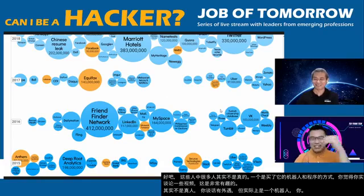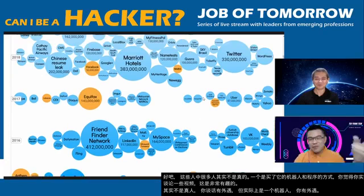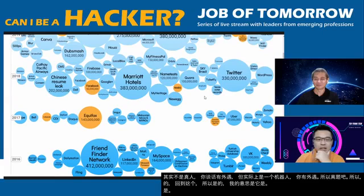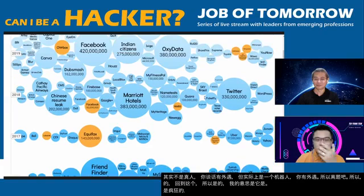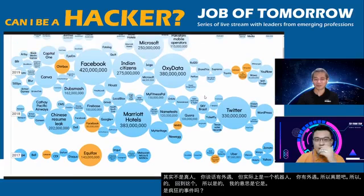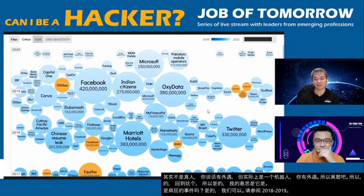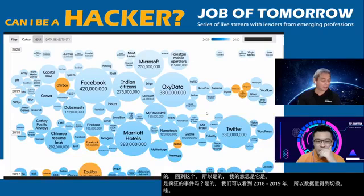Well, digress a bit. So coming back to this, it's crazy. You can see since 2018, 2019, the amount of data getting breached, getting hacked is increasing. Now, why is that so?